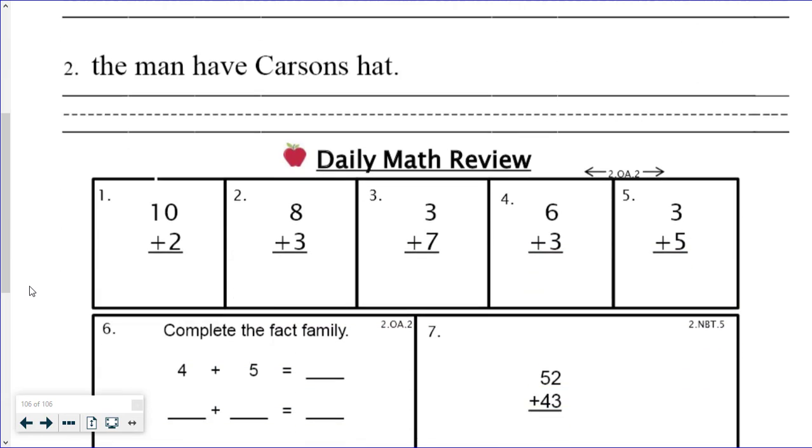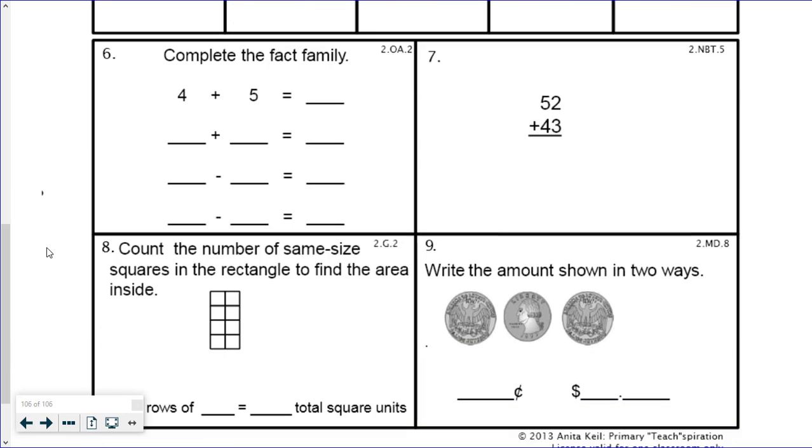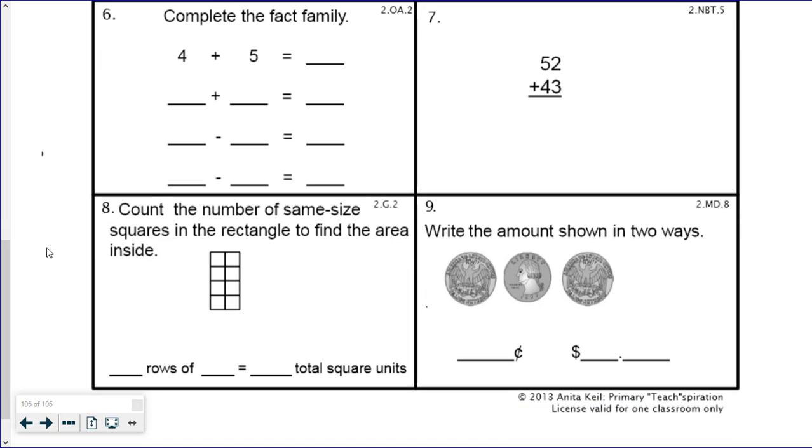Daily math review, you know what to do there. Ooh, a fact family, I like these. So you're going to start with 4 plus 5 and complete the rest of the fact family. Number 7, we have a problem with 2 double-digit add-ins, so 52 plus 43, work through that. I don't see any regrouping. Pause your video and do those.